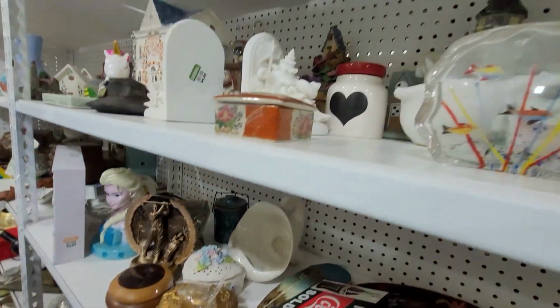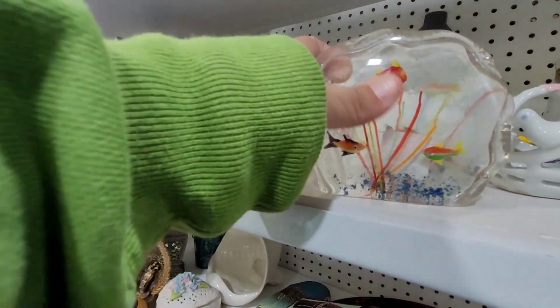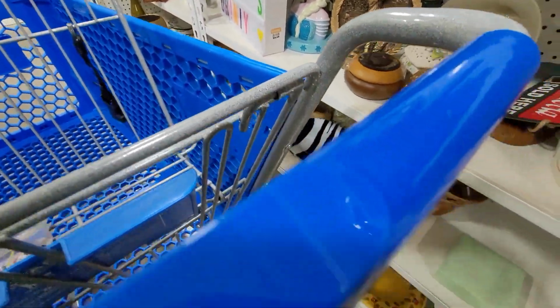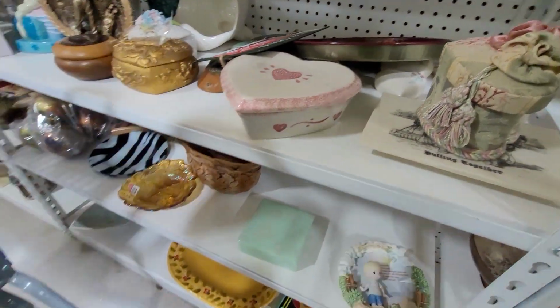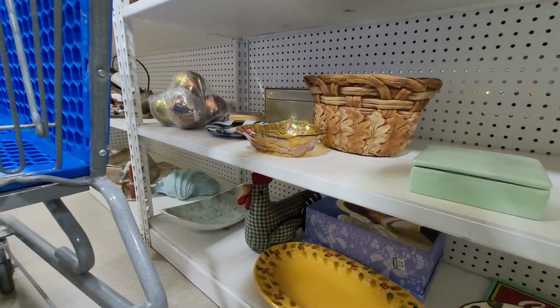Now this is another day at another Goodwill. They had these art glass paperweights. They're like fish scenes. I ended up putting those back, even though they're only at $2.99 each. There's a lot listed, and it's about maybe $12 to $18 a piece. So I put those back because it doesn't meet my profit.